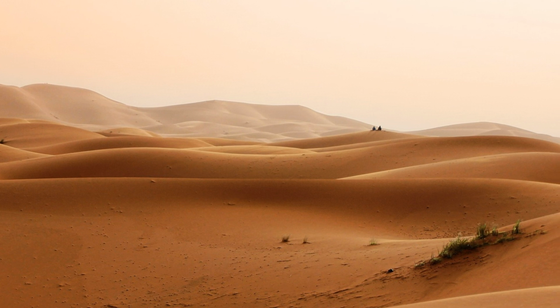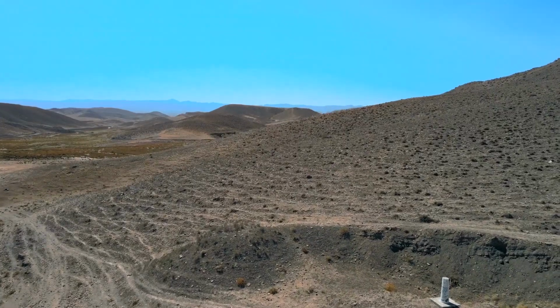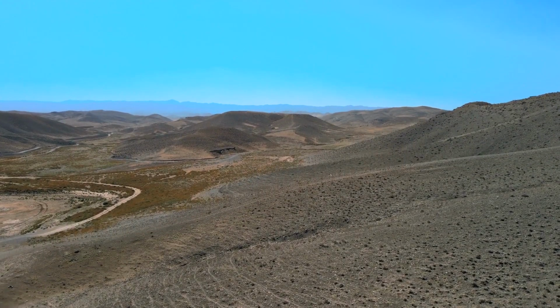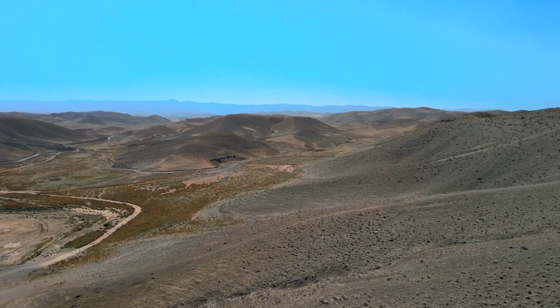This amazing desert has some great facts behind it. The Lut Desert really is an amazing place. It has many great facts and places to visit, and it's a great place to get away from the usual things in life for a while.